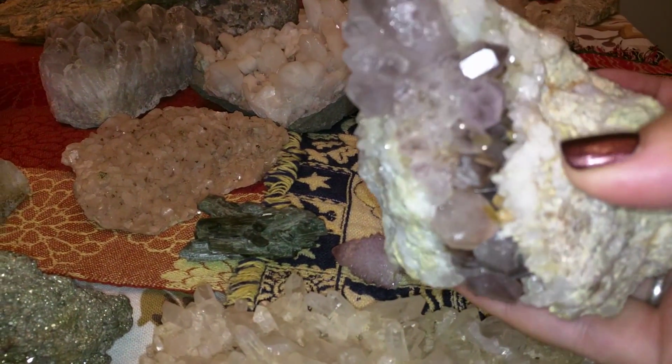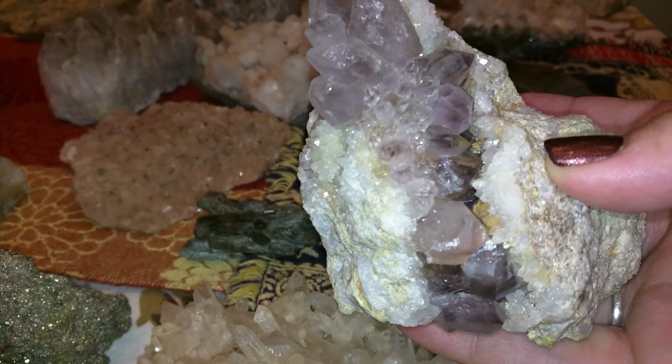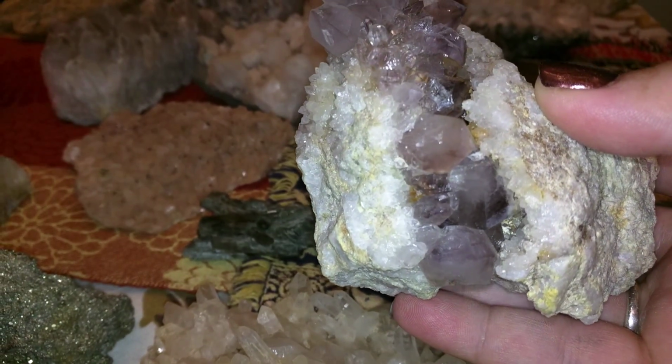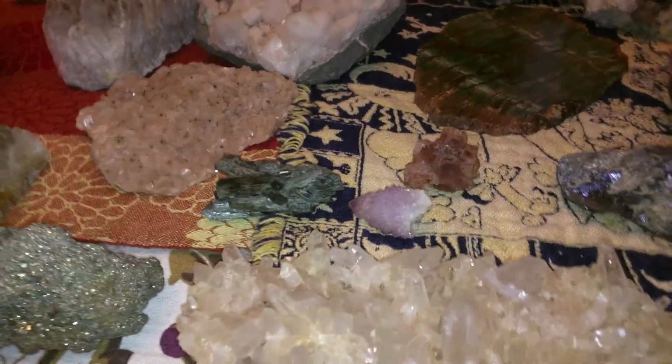Okay, let me reach back here. This is one I found, and this has got some kind of smoky amethyst on it, and I just really think the formation is interesting. See? Okay, let me reach over here some.